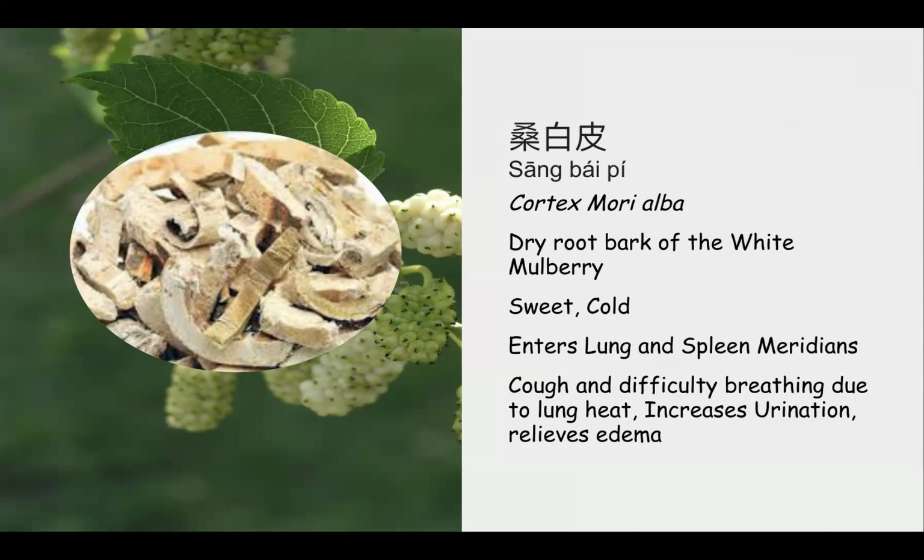And the qualities of this herb in Chinese herbalism, it's sweet and cold, and it enters the lung and spleen meridians. So you know that if something is cold, it's usually good for any type of infection, because if you have a fever or you're creating sputum that is streaked with signs of heat, which is basically blood or yellow pus, anything that's cold will help that. So it's really good for cough. If people have any type of lung infection and they're having a hard time breathing, specifically due to lung heat, and this is something with a fever and you're coughing up blood or pus, this is a good herb for that.